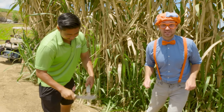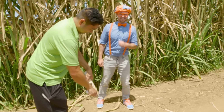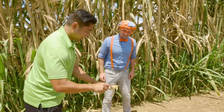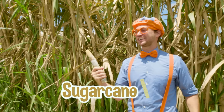Wow, anytime you use a knife, you have to be very careful, right, grown-ups? And only grown-ups can use a knife. Oh, all right. That looks so yummy. Could chew on that little end. All right, let's try it. I love sugar cane.